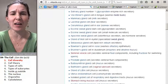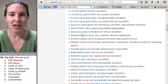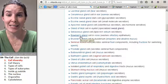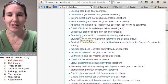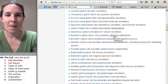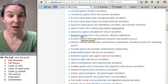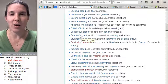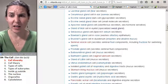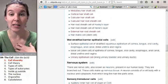And what kind of cells are they? I was just looking at this list going, oh man, this is a lot of different kinds of cells. Look at this one. I never knew this kind of cell existed. A Bowman's gland cell in your nose. And listen to this, it washes the olfactory epithelium. Do you know what that really is? The Bowman's gland cell is a snot maker. So you have cells in your body that do nothing but make snot, and you can call them Bowman's gland cells if you would like to. The list is huge. Go ahead and explore it. Look at all those different kinds of cells in our bodies.